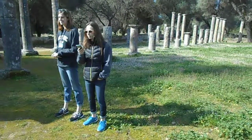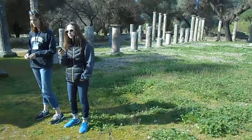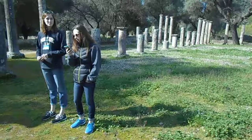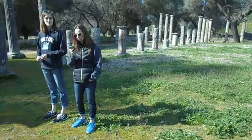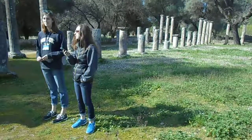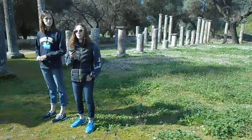So we're currently standing in the Palaestra. The Palaestra was a part of the sanctuary in ancient Olympia and served as the training facility for wrestling and boxing athletes. The structure was built in roughly the 3rd century BC during the Hellenistic period, which, as we learned yesterday, is the period between the time of Alexander the Great's death in 323 BC and the emergence of the Roman Empire in 31 BC.